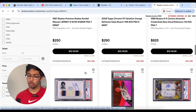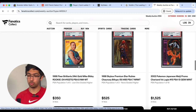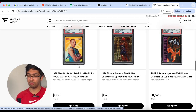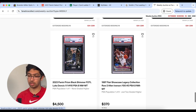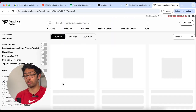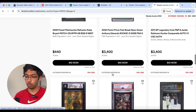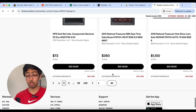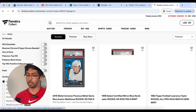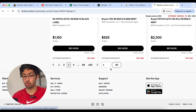I think looking for those underground players that you can find, like a Mike Bibby card. If this card gets posted on eBay, you're probably gonna have a lot more collectors looking at it than on Fanatics Collect. It's more so investors than collectors on Fanatics Collect. So I would definitely suggest looking for those underground players on these other platforms before looking on eBay, because especially on auctions, I really like when there's an underground player who's on the 400th page of an auction. That is just a card that's screaming that it's going to sell for less than it would on eBay.